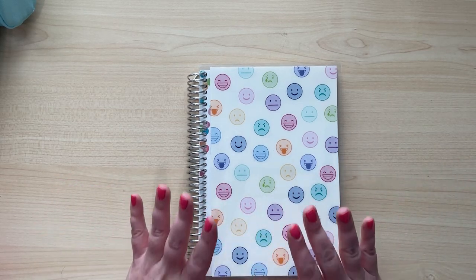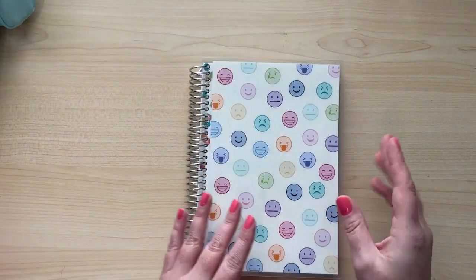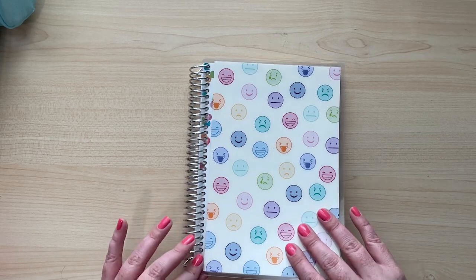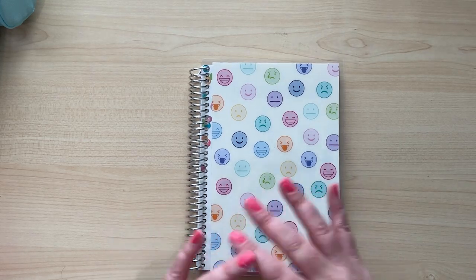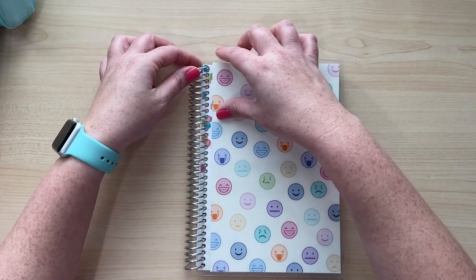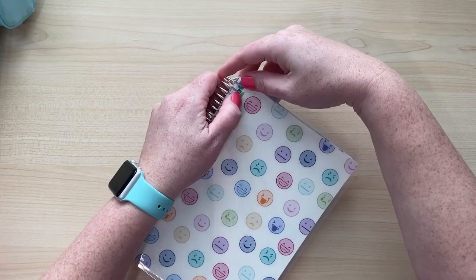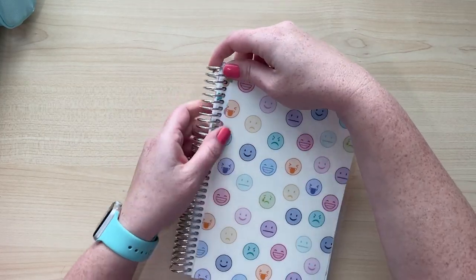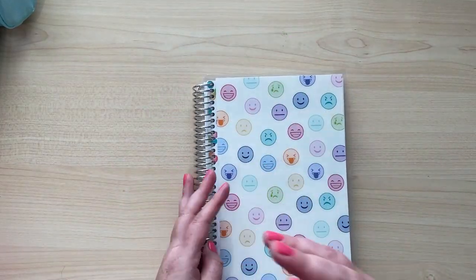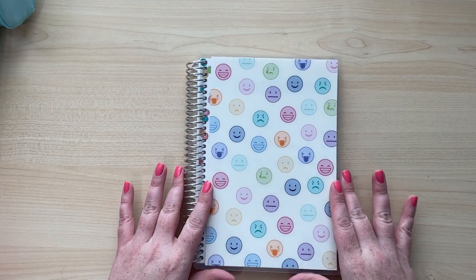I have an A5 kids diary, okay? So look at how cute this is. It has the emoji cover, and I'm really hoping we'll see this cover available on some other, maybe in the larger size, like interchangeable covers. So this is interchangeable. We do not have any A5 interchangeable covers coming out yet that you can purchase separately. So for right now, it is just this cover for this planner.